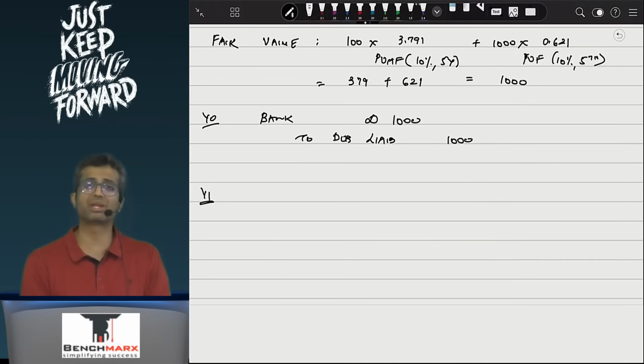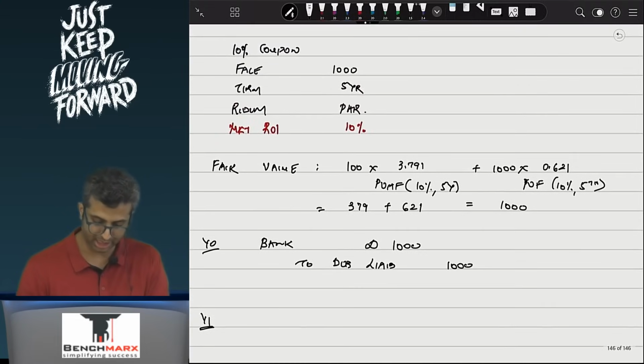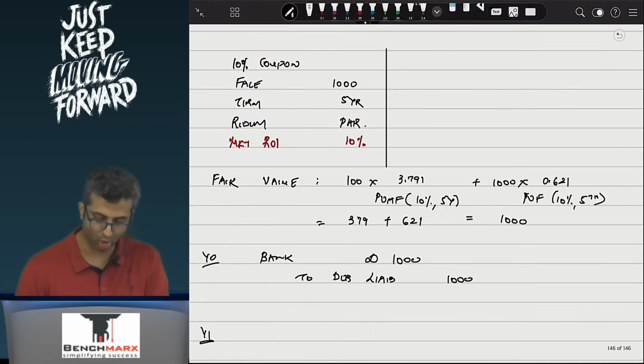अभी fair value आप कैसे निकालते हो? You usually find the fair value as the present value of future cash flows. Now what had happened over here is, I'll just give you some background. Your bond was a particular credit rated bond.